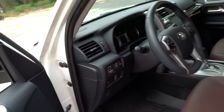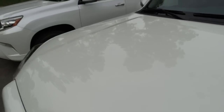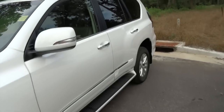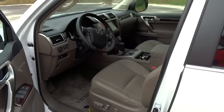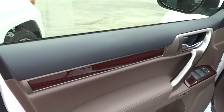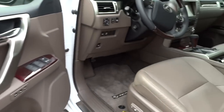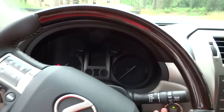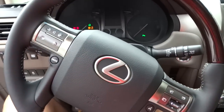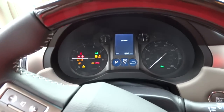And moving on over to it. Obviously you can tell with all the wooden padded accenting, it's clearly a different animal. But getting in is actually easier, and you do have the standard running boards. Put your foot on the brake, engine start button of course. I mean, you can automatically hear that difference.